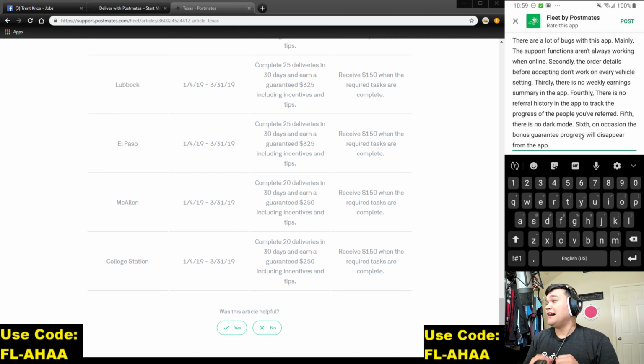Okay? Fifth, there's no dark mode. This kind of frustrates me. Any app in 2019 should have the ability to go into dark mode and have a blue light filter, because we don't need to be distracted while driving, and a bright light shining in your face during the evening, just blistering into your eyes, is going to hurt your effectiveness long term.